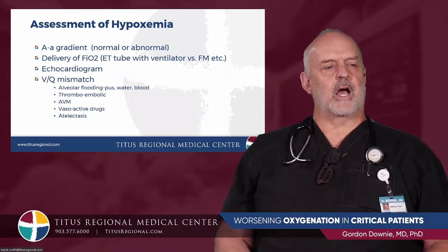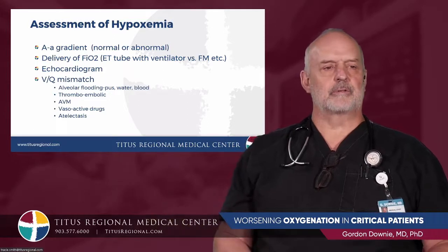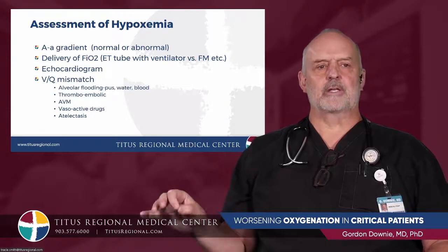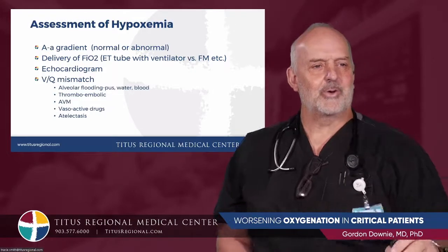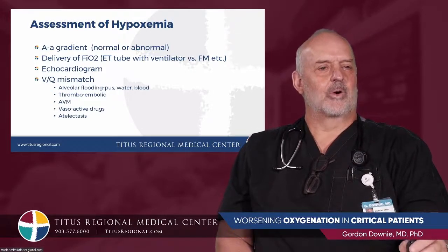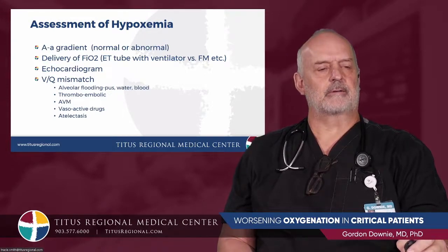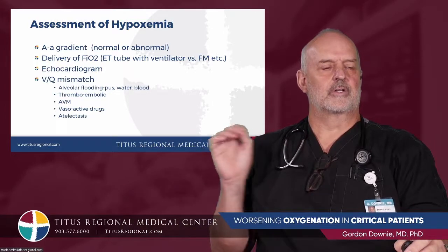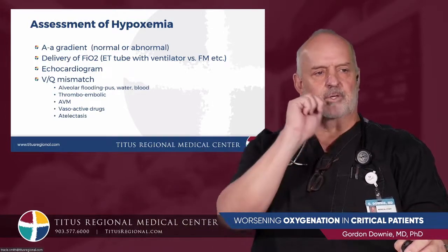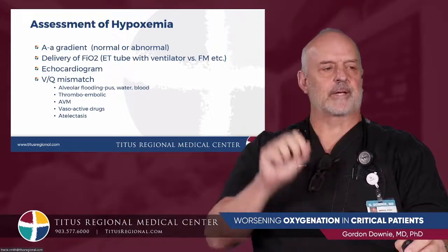So delivery of the oxygen. Is the ET tube gummed up? Is it plugged into the oxygen intake valve? Has the ventilator been manipulated by a gremlin who you don't know who that is? Or a family member. I've actually had family members manipulate the ventilators. So always check and make sure the settings are what you think they are. Check the ET tube. Could it potentially have been pulled out a little bit? Again, you've gotten your chest x-ray, so you'll be able to see that.